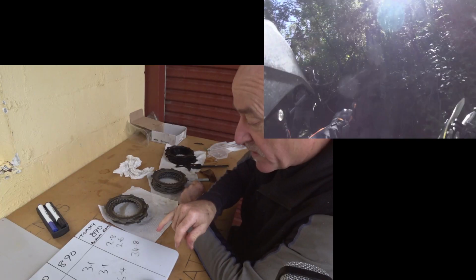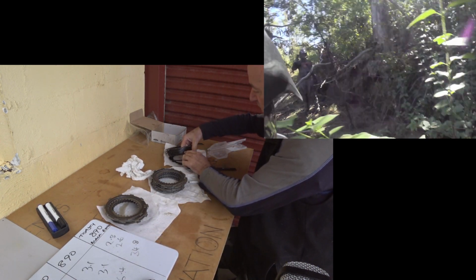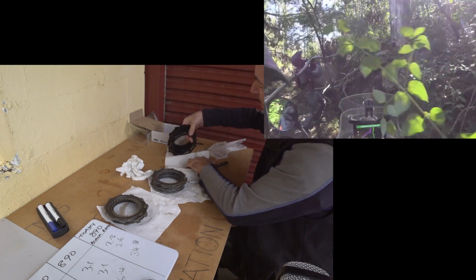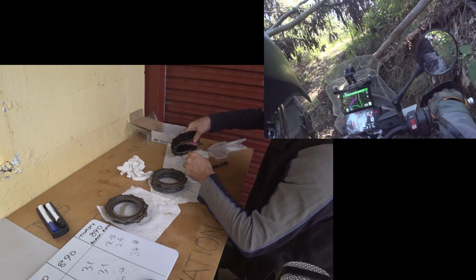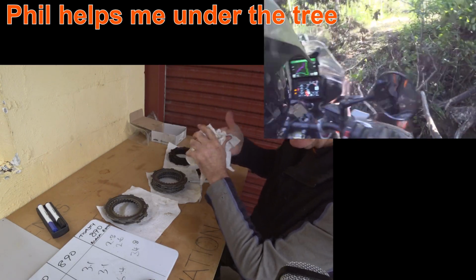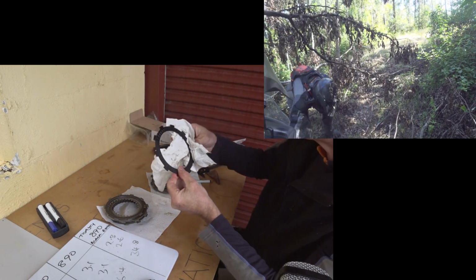So it lost 2 millimeters, and there's 1, 2, 3, 4, 5, 6, 7, 8 friction plates. Yeah, 8 friction plates, 2 millimeters, so 0.2 on average. But some of these, I think they lost a little bit more, some of these plates.